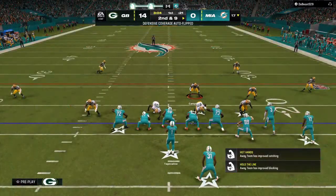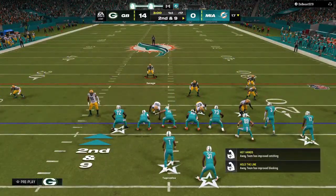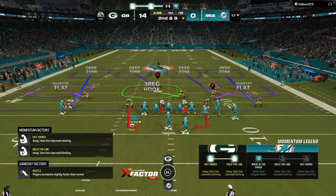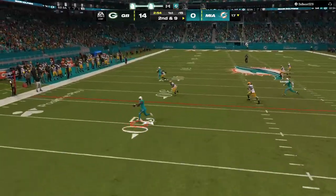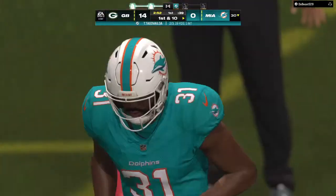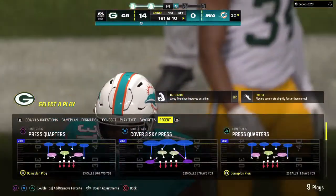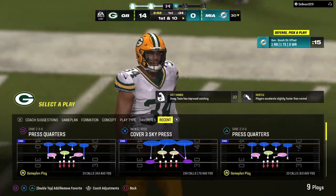Counting down toward the midway point in quarter one. Tua sets up to pass it. Getting this out to the flat, Mostert. And he'll be out of bounds near the 30. In fact, right on the 30. That one good for 13 and a Dolphin first down.